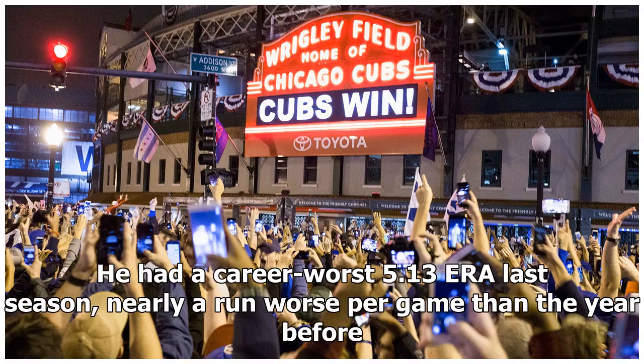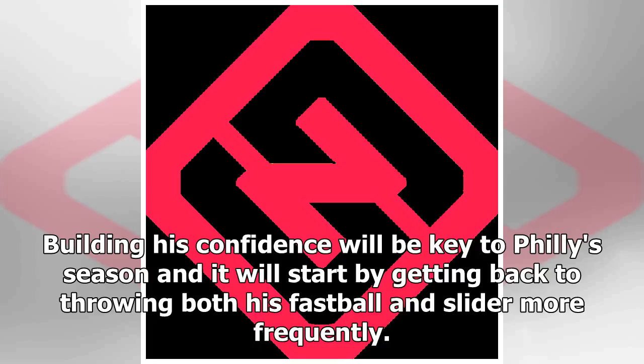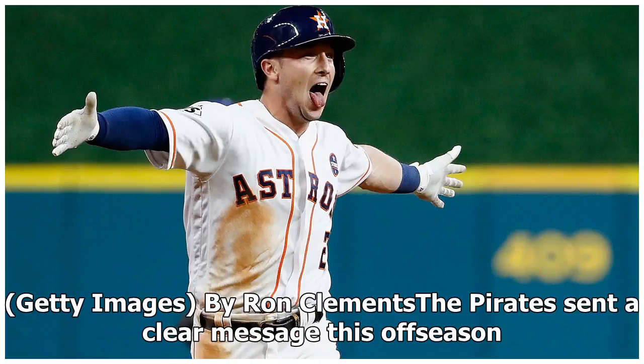He had a career-worst 5.13 ERA last season, nearly a run worse per game than the year before. Building his confidence will be key to the Phillies' season, and it will start by getting back to throwing both his fastball and slider more frequently. Getty Images by Ron Clements.